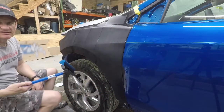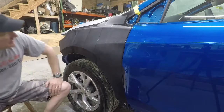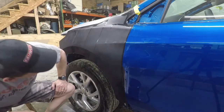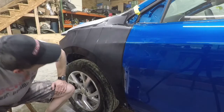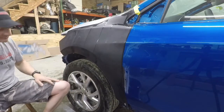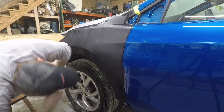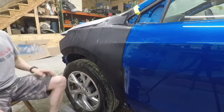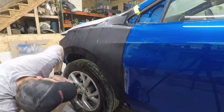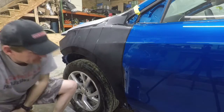Window squeegee is the best thing I've got to get that water off. Works good. Alright, I think I've got most of that pretty good now. Still see a couple spots. My lighting's not very good on this side. I may have to get a couple more lights in here before I paint.